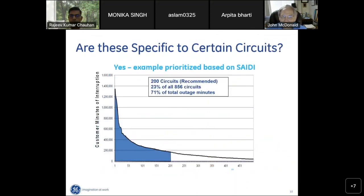Another example here is a utility with 856 distribution feeders or circuits, and they wanted to improve the reliability of their distribution system. Well, automating that many circuits is very, very expensive. But the thing is, you don't have to do that.